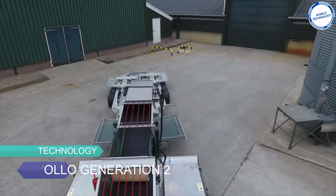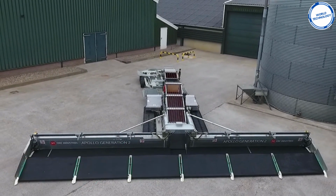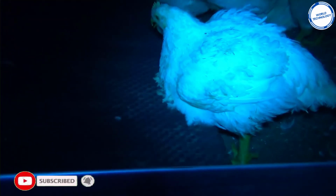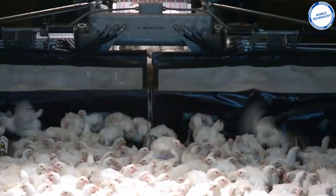Number 3. Apollo Generation 2. The Apollo Generation 2, developed by the Italian company CMC Industries, has revolutionized the market and has set new standards for chicken harvesting. The machine uses a system of conveyor belts to pick the birds up off the floor and then move them along the length to transport cages at the rear.